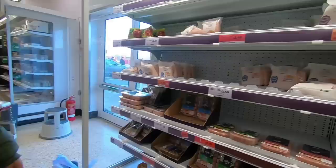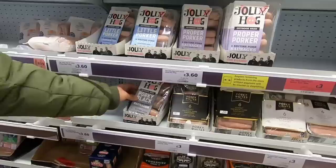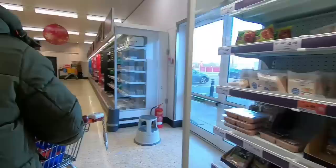They have a different brand, look. These black ones, sausage, £3. It depends on the brand. It's quite expensive. This is all pork, yeah? Yeah, pork. How about this whole chicken here?